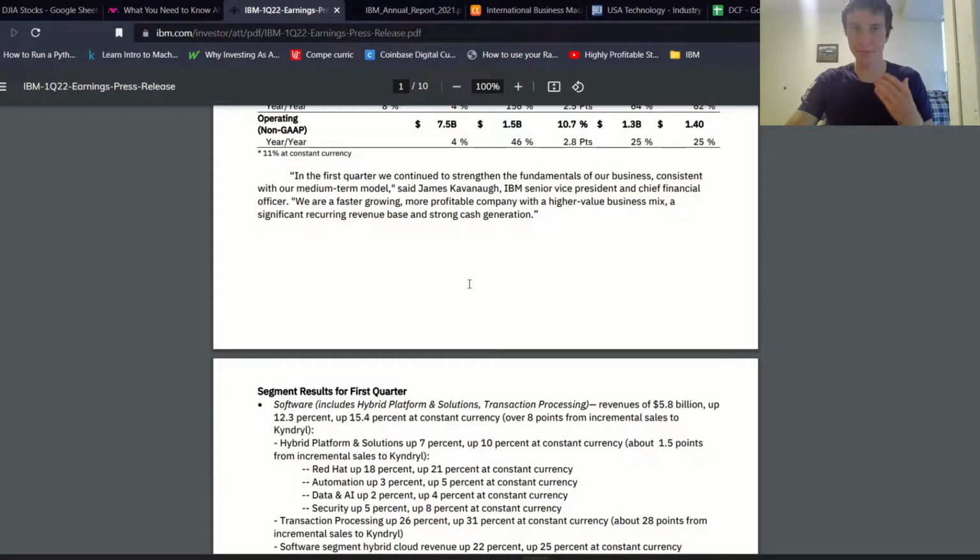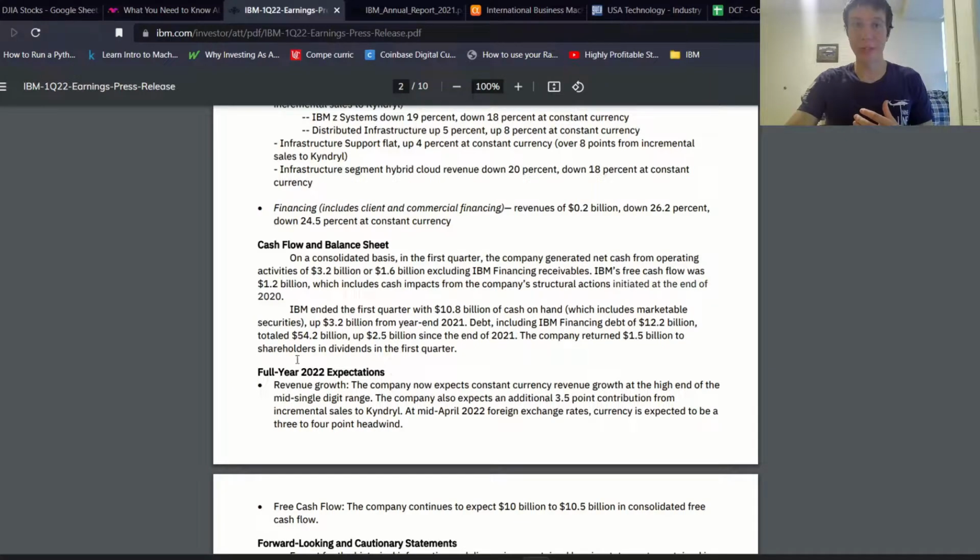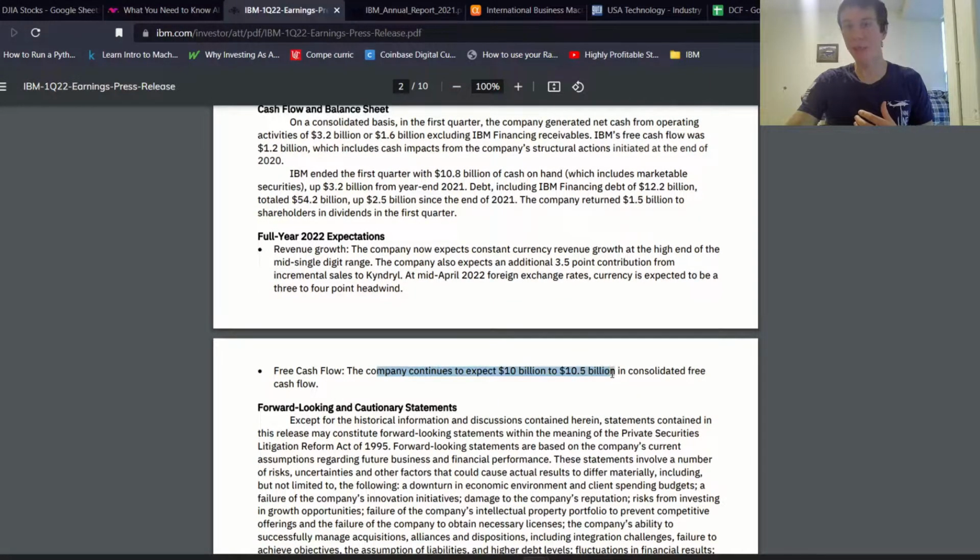But as they do note down here in some of the expectations, they are still expecting $10 billion to $10.5 billion in free cash flow, which is pretty much in line with where they've been the past year or two. And they're also expecting revenue growth at the high end of the mid-single digit range. That's kind of a vague statement, high end of mid-single digits. So I guess I'm picturing that to be around 6, 7, 8%. That is generally in line with what analysts are expecting as well. I think analysts are expecting revenue growth of maybe around 6.3% or something in that range. So basically the company's expectations are in line with analysts' expectations, which is not necessarily a good thing to see, but it solidifies the validity of the expectations per se.